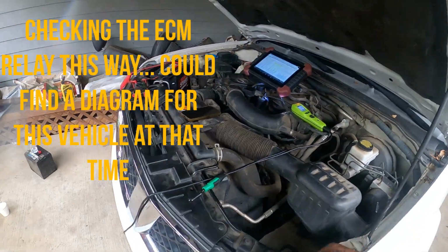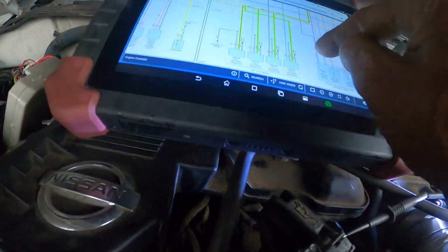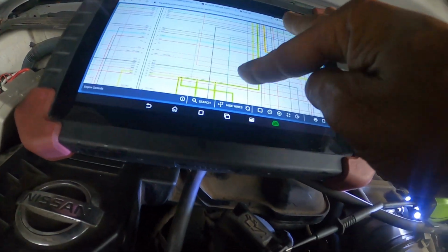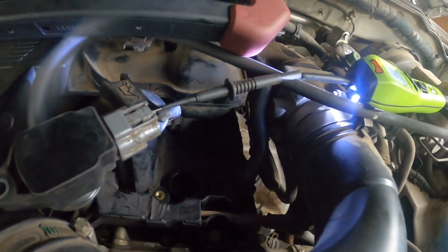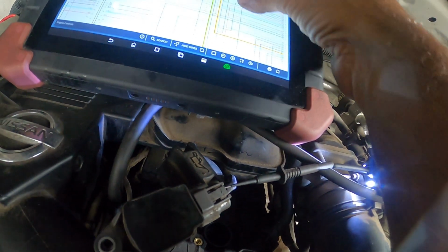So that's how I did that, to verify that the powertrain relay is at least powering up my coils. Again, I'm not getting spark out of that coil right there, number one. All right, now it splits off three ways.